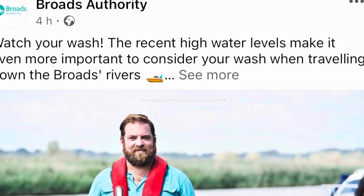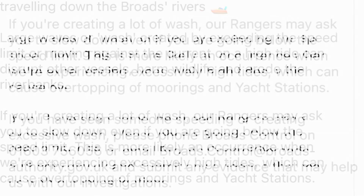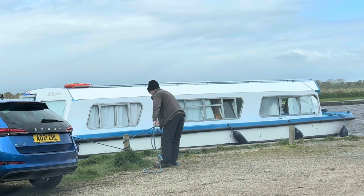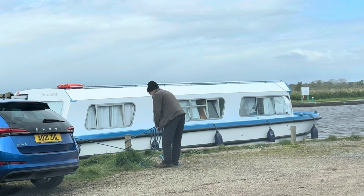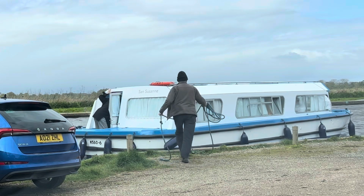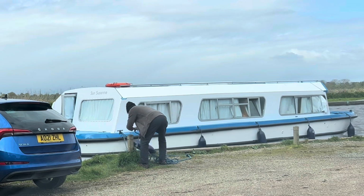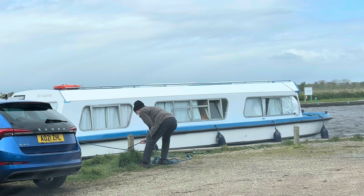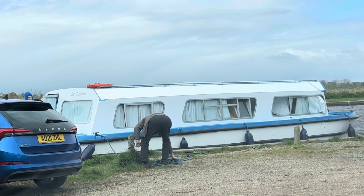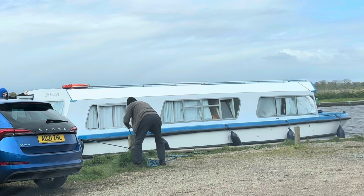After recent high waters, the Broads Authority are asking boaters to watch their wash. This is a lovely example of how somebody just simply walking past spotted the people on this cruiser struggling with the wind and the tide, pinning them against the bank. So he went over to assist them and help them on their way. People are always so kind. As I say, in virtually every video, that's the one thing I always see. Kindness from other people, helping people on their boats struggling for whatever reason.